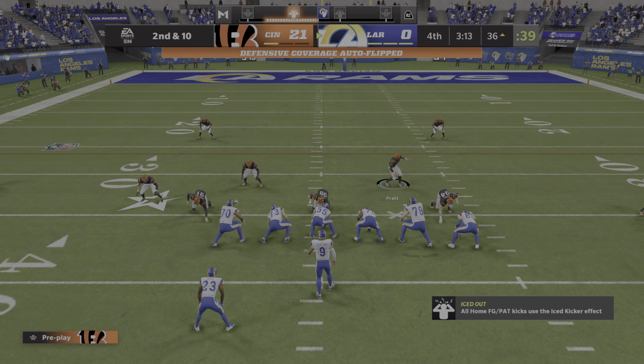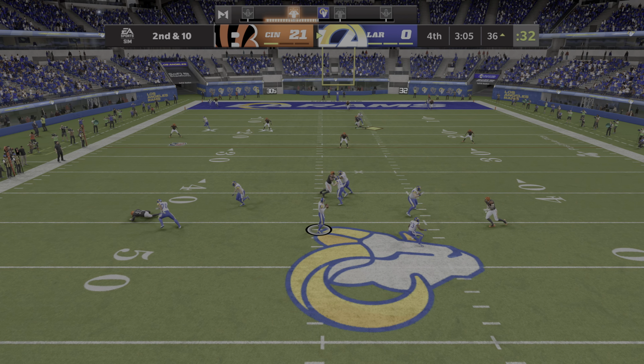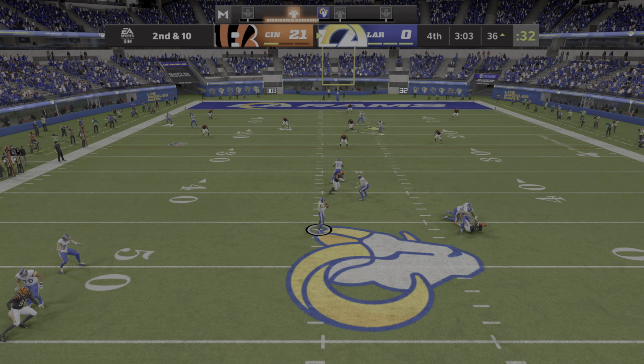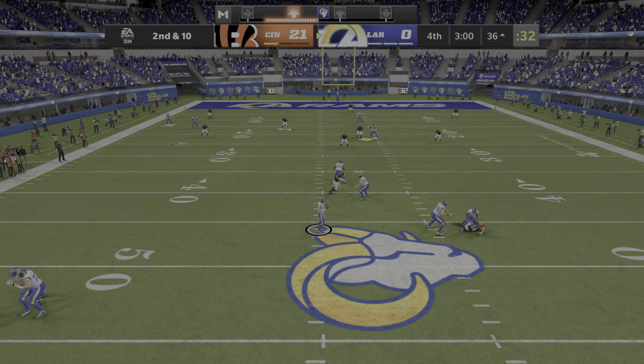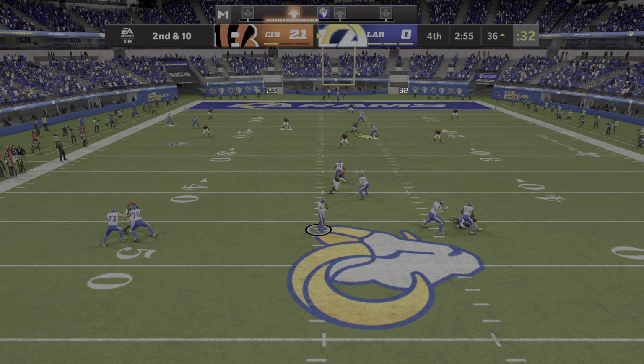Now Stafford. And he's going to be intercepted for the 3rd time thus far. Picked up by Jesse Bates. And the Bengals are going to have the football here at their own 35-yard line.